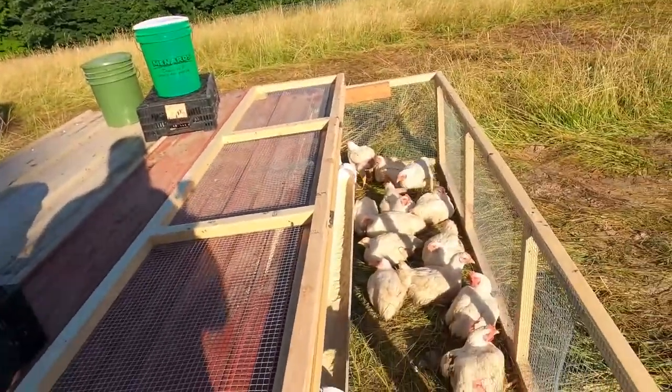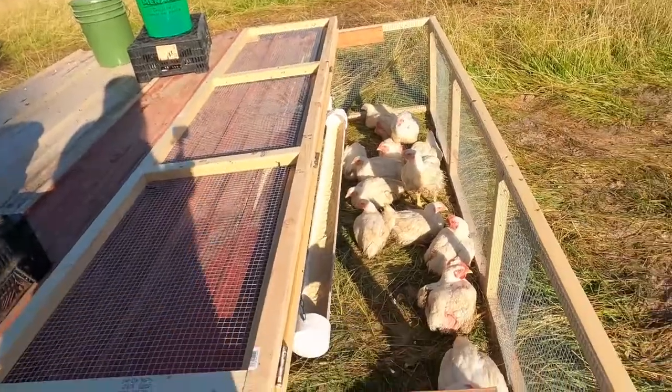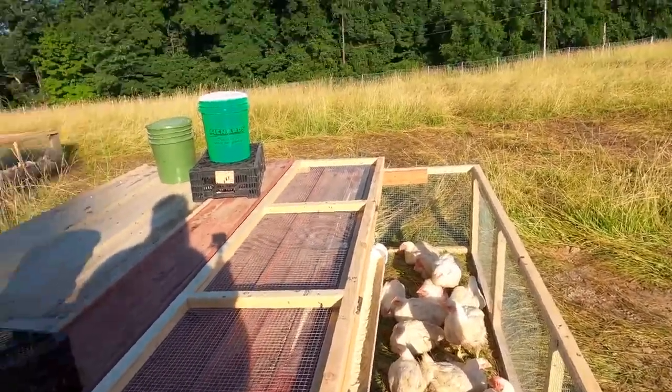Now they've slowed down a little bit. They're getting processed next week. So they're basically full size, or almost full size. And they're 8 weeks old, which is ridiculous for these birds. They grow fast, and they don't even develop all their feathers. So we're not too happy with this type of bird.